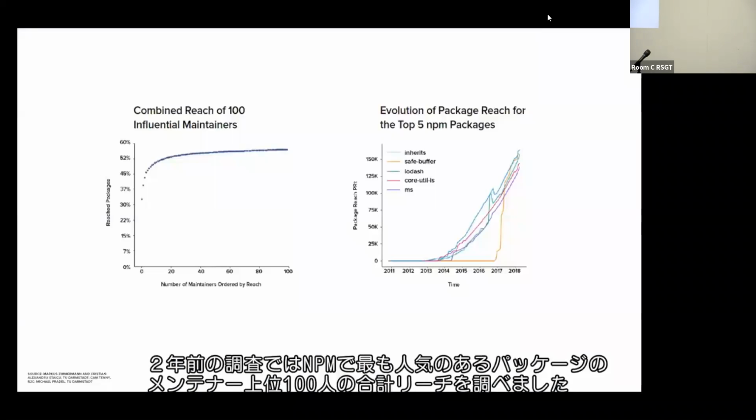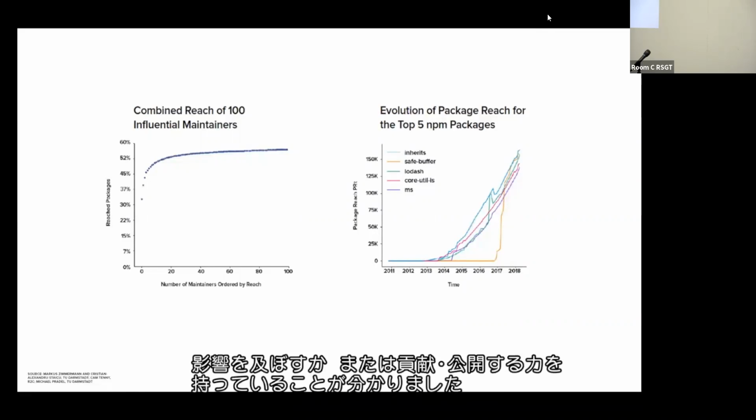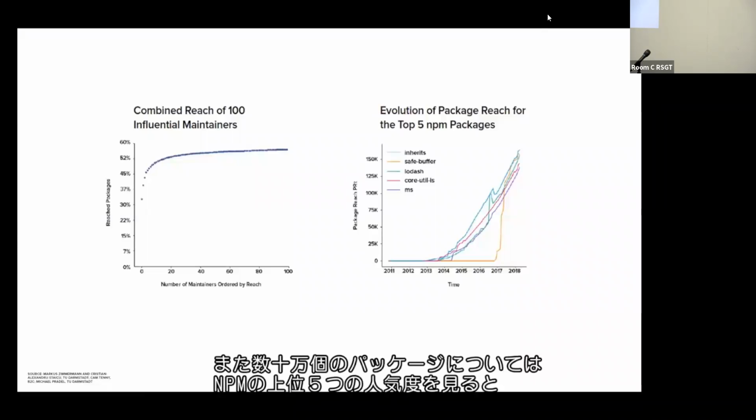And there was a study done a couple years ago that looked at the combined reach of the top 100 most popular maintainers of packages in NPM, and they found that just 100 people had the ability to influence or directly contribute to or publish more than half of the NPM repository. Just 100 people. And we're talking about hundreds of thousands of packages.